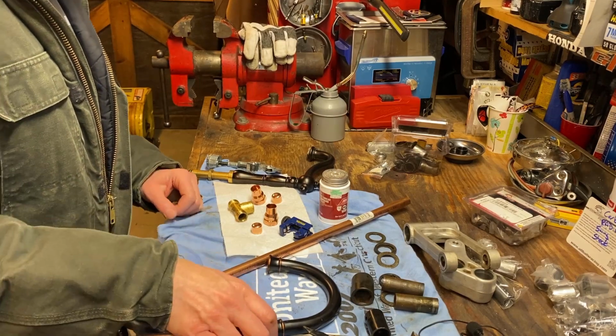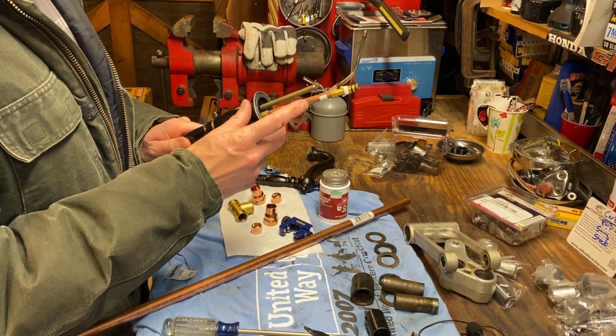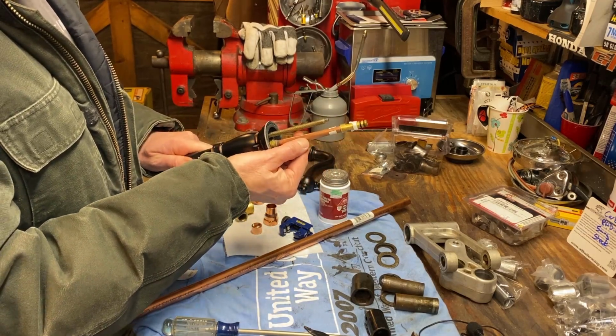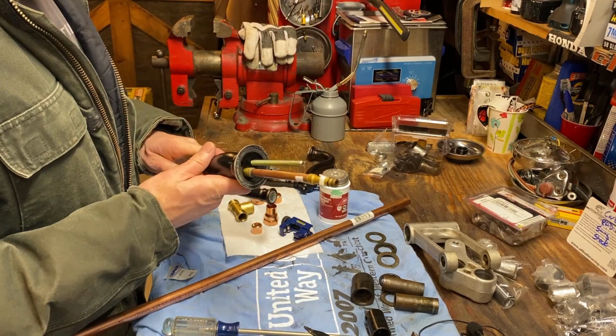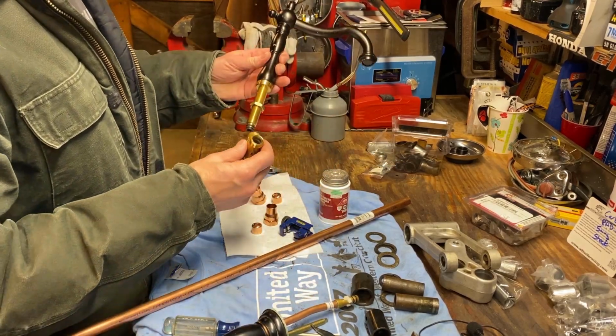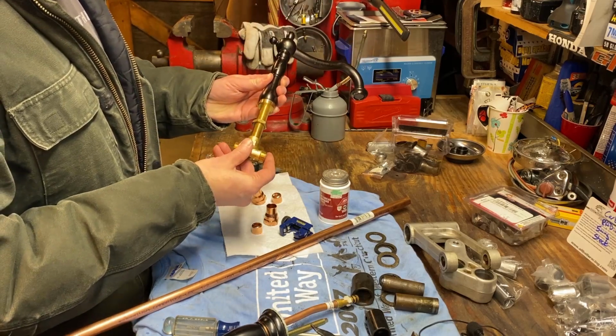So what do we have to do? Well, this guy is the problem, this quick connect. So we're going to cut this off, and I'm going to cut it off so that I can hopefully reuse this in the future if I need it for something. This is the connector that goes on the old faucet.